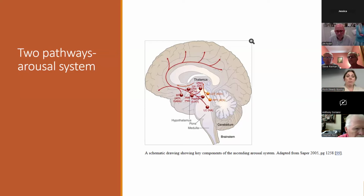So there's two pathways that keep us awake. This kind of yellowish one goes to the thalamus, and it relies on acetylcholine to activate the thalamus, and then it goes through the cortex. Then there's another pathway that uses norepinephrine, serotonin, dopamine, acetylcholine, a little bit of histamine, and orexin. This is a second pathway that keeps us awake. So all these chemicals are used to help keep us awake.